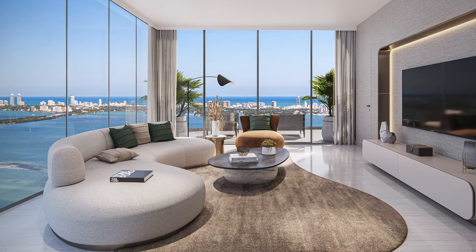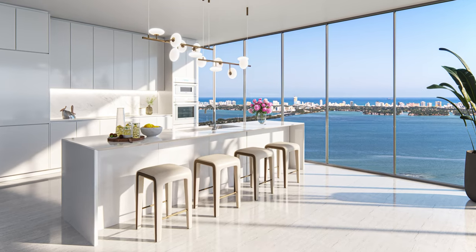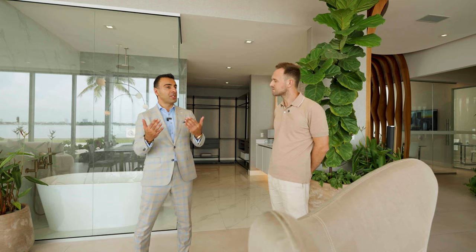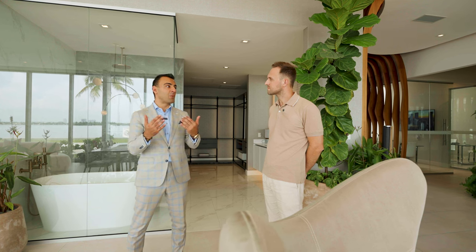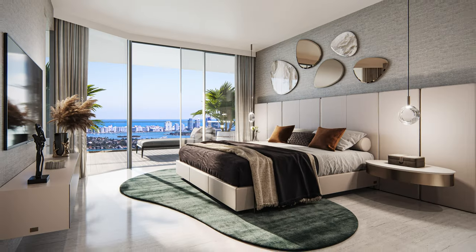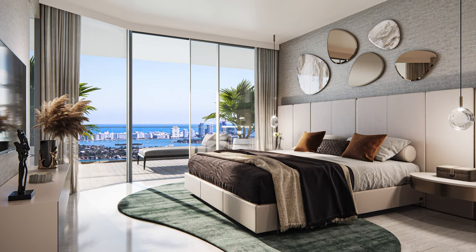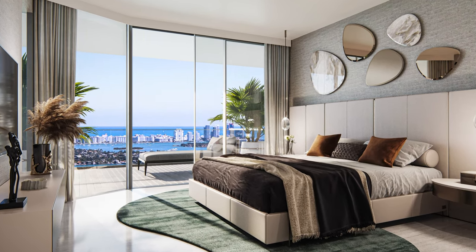All of them. You don't have to be worried about views here. Every single residence faces the water and everything we have goes east to west. So you have sunrise and you have sunset, you get water and the city. So all of our 2, 3, 4, 5 bedrooms have those gorgeous east and west views. So you get the best of both worlds. Yeah, that's a good option.